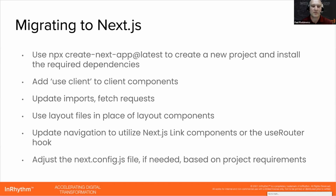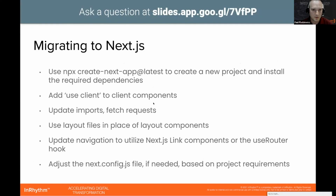This one is optional. Chances are you won't have to change any of the Next.js config file, but say you're doing something special with Webpack or something, there are times we have to update the config, but we're going to consider that optional until that's required.